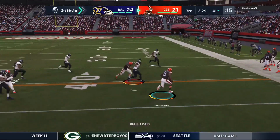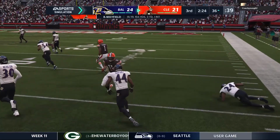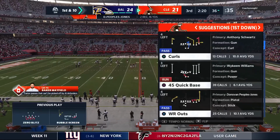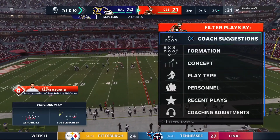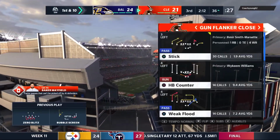Throwing again on 2nd down. Mayfield, and that's going to be caught by Peoples-Jones. And here he'll be brought down a little shy of the 35 at the 36. A gain of 5, good enough for the 1st down. 1st and 10 at the 36-yard line.